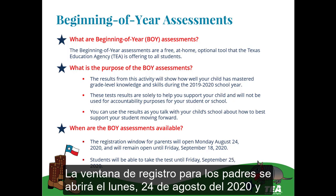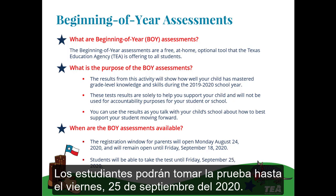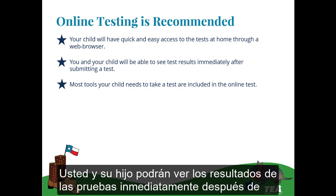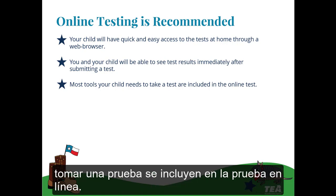The registration window for parents will open Monday, August 24th, 2020, and will remain open until Friday, September 18th, 2020. Students will be able to take the test until Friday, September 25th, 2020. Online testing is recommended. Your child will have quick and easy access to the tests at home through a web browser. You and your child will be able to see test results immediately after submitting a test. Most tools your child needs to take a test are included in the online test.